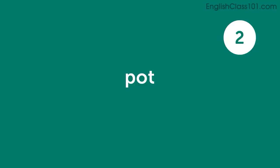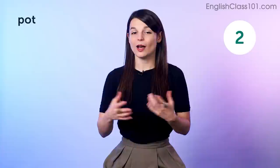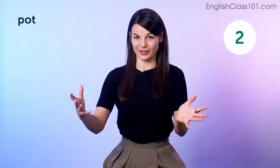Pot. A pot is something we use in the kitchen. It's usually big and round, and we use it for soups and stews. That pot is 10 years old.